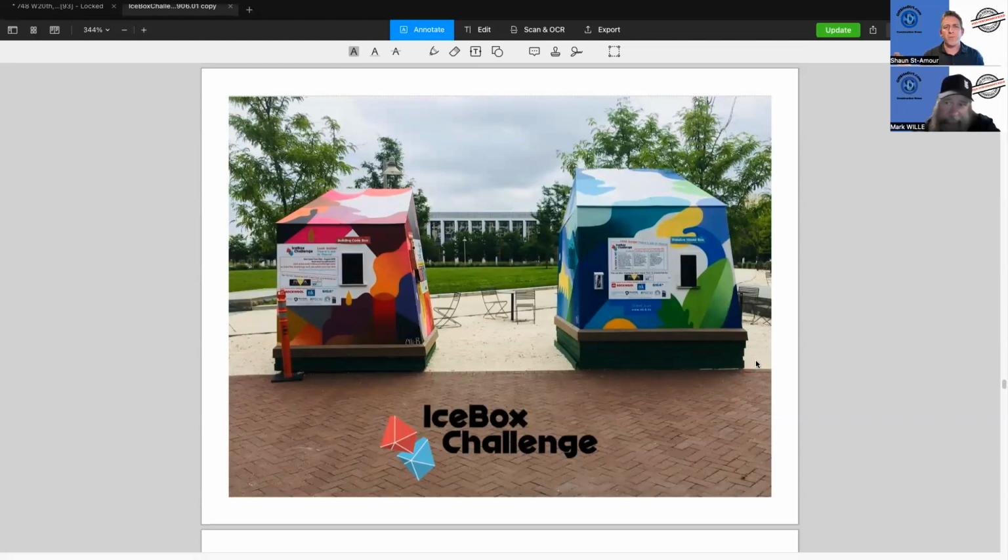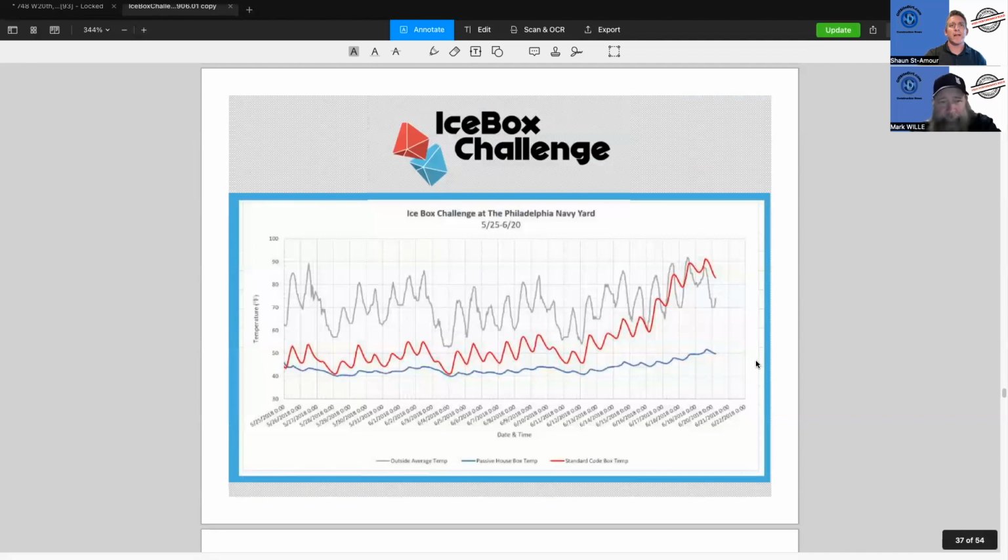It's great to just travel. We have such beautiful cities across North America, amazing, friendly individuals. It was so great to just meet all these people. Again, we're adding technology. We saw thermal imaging cameras and other ones. Here now we've got some more detailed measurements of temperature in the boxes. So you're going to see the blue line is the Icebox Challenge. The red line is the code one.